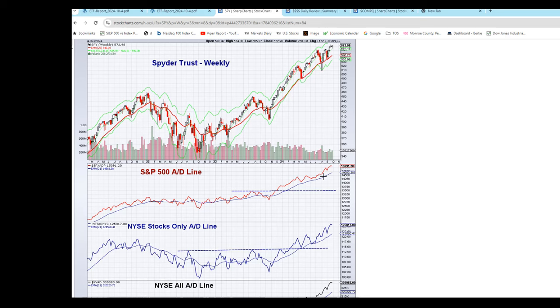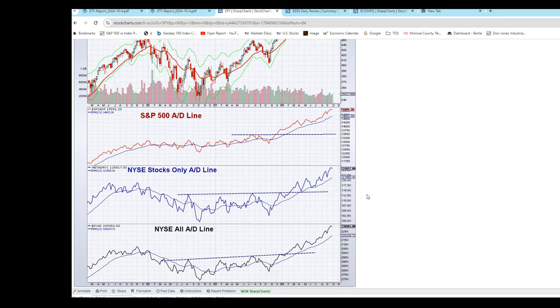In 2012, AD lines were positive going into the election. 2016 positive, 2020 positive, and these moving averages are unlikely to be broken. And if they're still positive in another couple of weeks, very unlikely. And they suggest a very positive trend, as do a number of the other market indicators. So the stocks-only AD line here is also positive. They all turned down a little bit, but once again, when they're rising strongly like that, it's a very bullish sign.